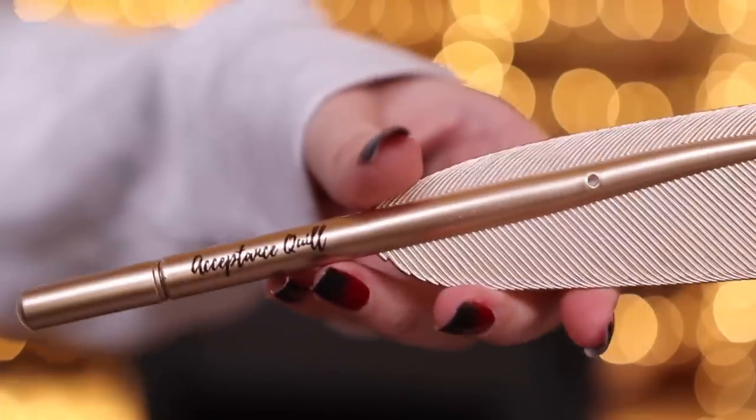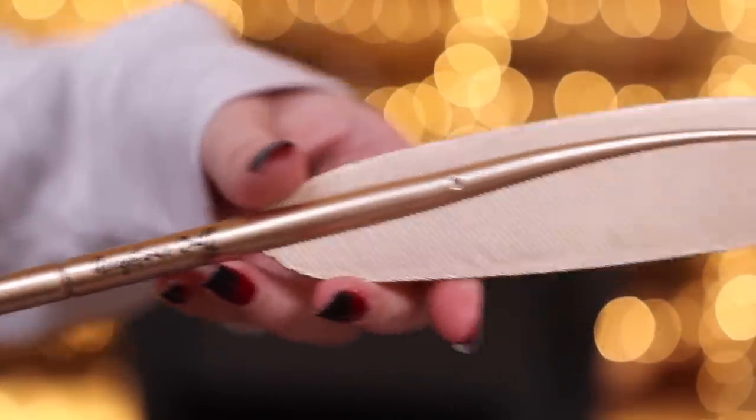Aww. And it's really beautiful. It's like this calm blue with glitter inside. It's actually really soothing. I love that. Oh, and then we have a feather pen. I actually think we had one of them in one of the book boxes, but I can't remember if it was Owl Crate or Fairy Loot. Acceptance Quill, it says. Oh, cute.